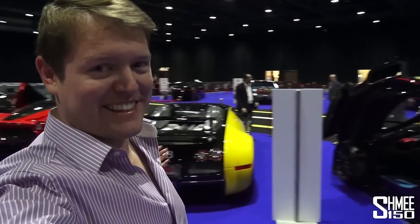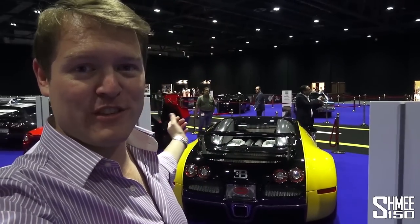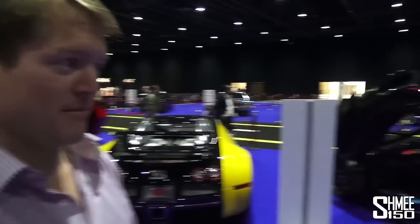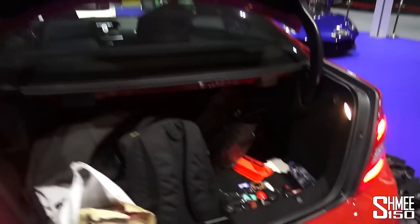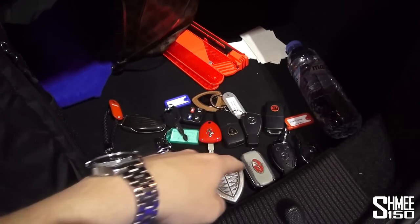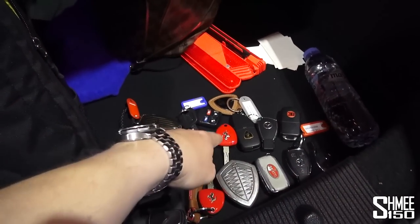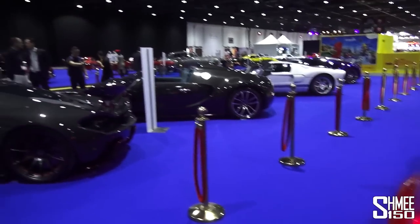I think it's fair to say that the arrival in Dubai has gone fairly well. There have been a lot of very, very nice cars here at the show, and I've come back just to see this little lineup again, because quite frankly, it's utterly absurd what you see. This is actually the main entrance if you walk in as a public visitor to the motor show, and you're greeted by hypercar insanity. And then if we just have a quick glimpse right here, all of the keys, so the Bugatti keys, the Lambos, Mercs, the Ferrari, P1, that's kind of cool, isn't it?